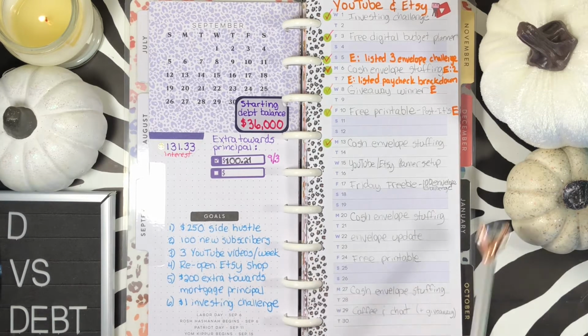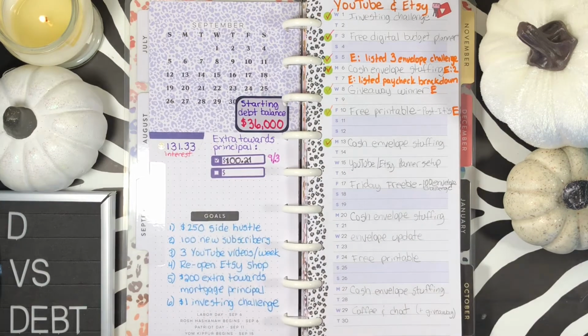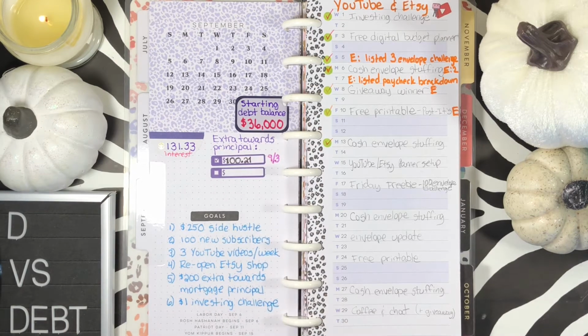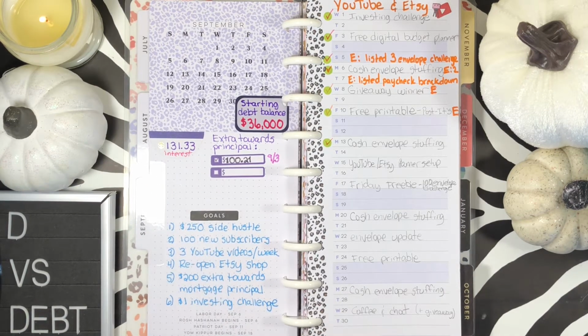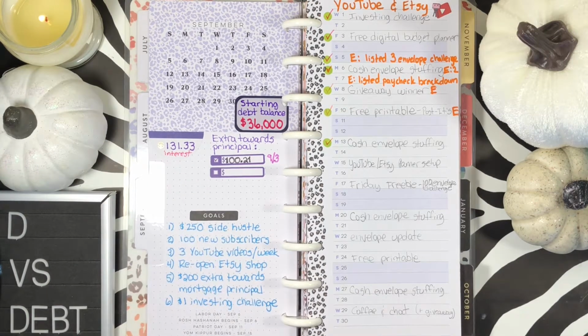So anyways, this is just to give you an idea of what the inserts look like, plus inserts that I added in. So there is a monthly calendar right there. Whenever I look at a monthly calendar, when it comes to my budgeting, I like to see where I started off in terms of the debt that I owe. And I also like to point out to myself how much of that money went into interest, because I see that basically as me throwing money into a flaming pit. Like, it's such a waste of money.